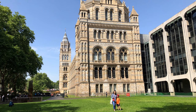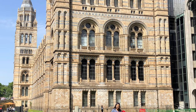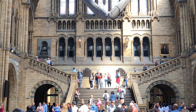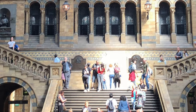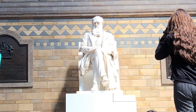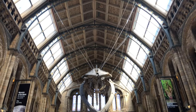All right, Robbie, so this is the Natural History Museum in London. Isn't that a beautiful building? Yeah, look at that stained glass. It's built just like a church. Here's the interior, zooming in from the whale there. Who's that, Robbie, at the end of the hall? It's Darwin. He's there because this has a lot to do with biology.